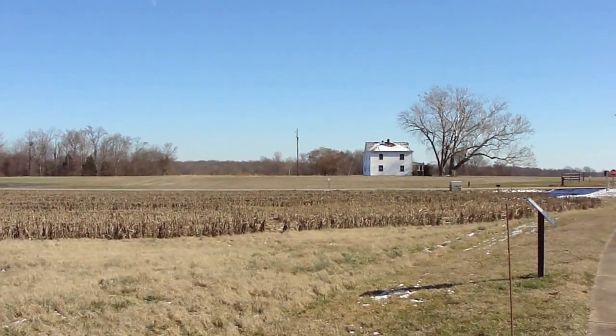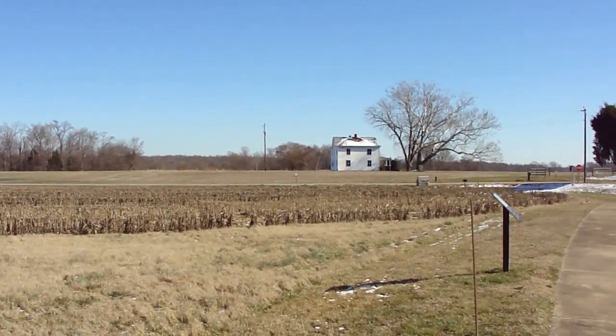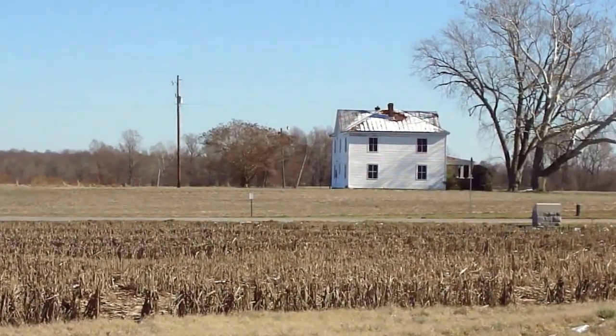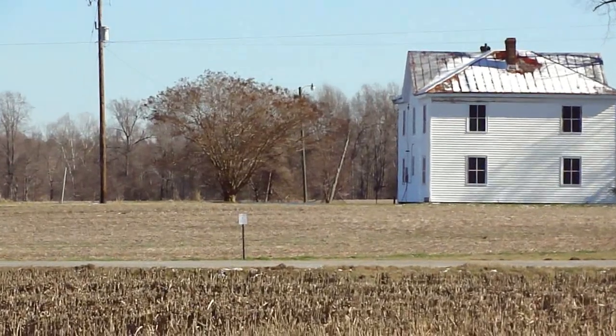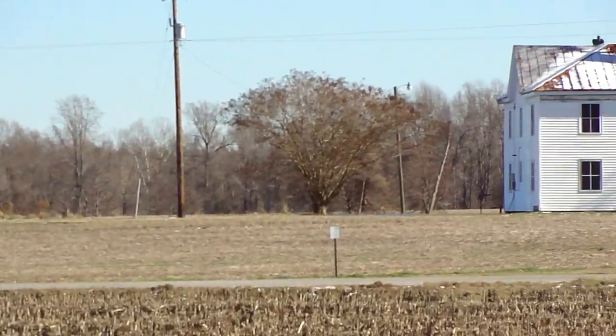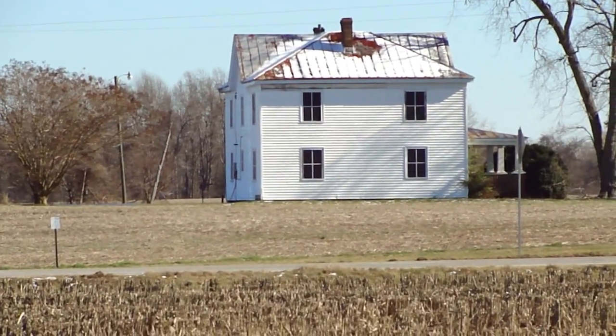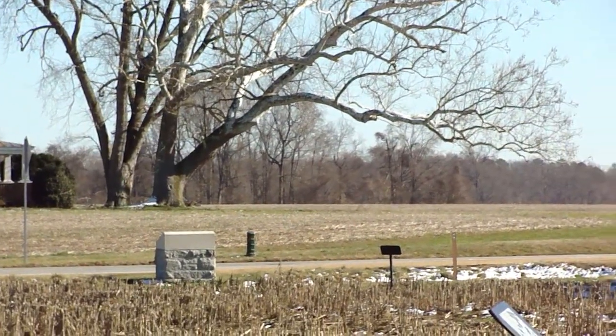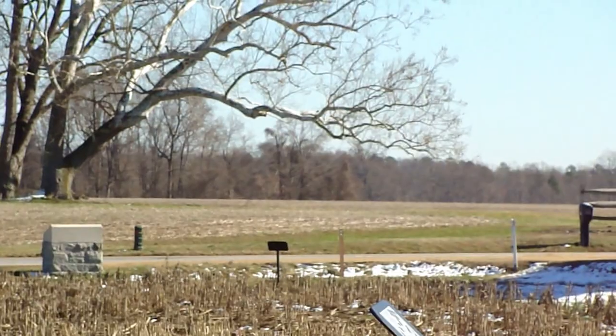Show you that farmhouse we were talking about earlier. That's where all the northern soldiers were gathered, all up here on top of this ridge. And all the slave cabins were right there on the right.